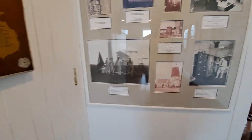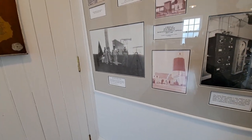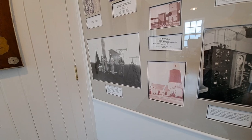Locomotive headlight. Old train headlight. What is that, Daddy? It was a headlight for a train.